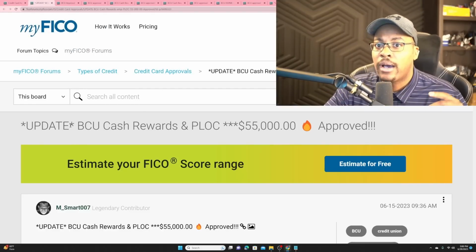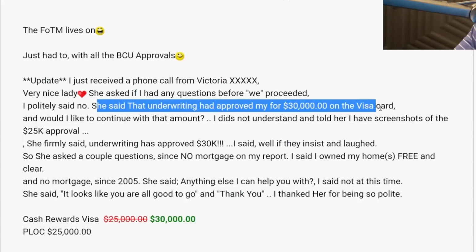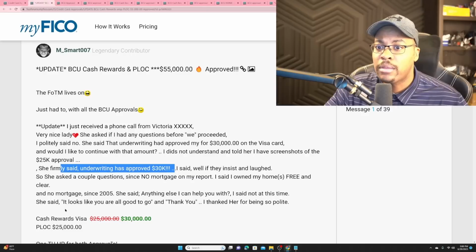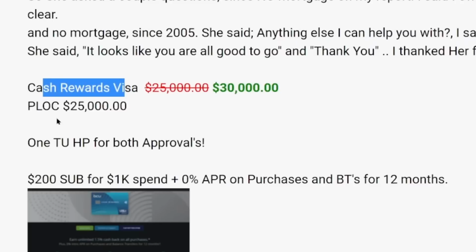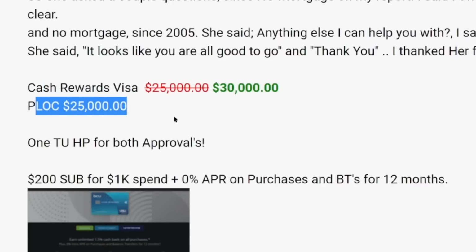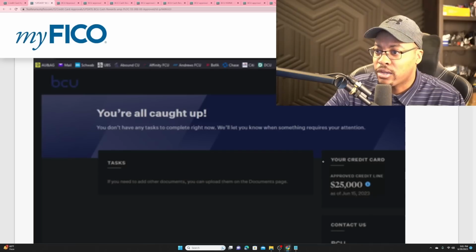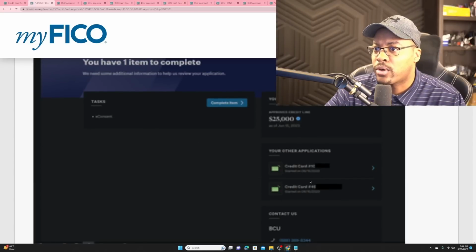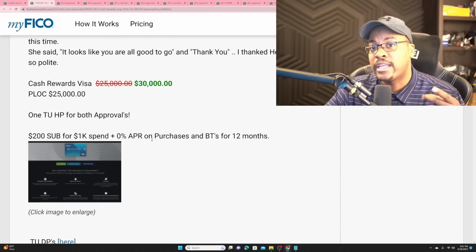So this individual was able to get approved for a fairly generous limit. She said underwriting had approved me for $30,000 on the Visa card, and if I would like to continue with that amount, she firmly said underwriting has approved $30,000. Pretty much this individual was able to get approved for a $30,000 cash rewards Visa card, as well as a $25,000 PLOC, which is a personal line of credit, with one TransUnion hard pull for both approvals. So that's a really important data point. It's a little blurry, but they were approved for $25,000, and this looks like June 15th, 2023. And then it looks like they were also able to get approved for a line of credit as well. Again, they were able to get two products, a personal line of credit and a credit card, $30,000 and $25,000.